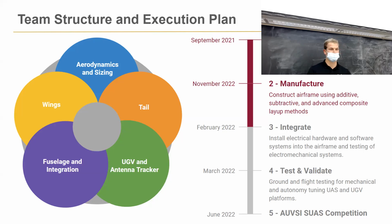So these start with our Aerodynamics and Sizing team, which is the first step in the design process of an aircraft like this. We're given different mission requirements from the competition, as well as the other teams, the electrical and the software teams. From this, we can then create our general aircraft requirements so that we can then go ahead and design it, CAD it up, and then build it. From there, we also have our wings and our tail team. These kind of go together as they're both our aerodynamic surfaces.